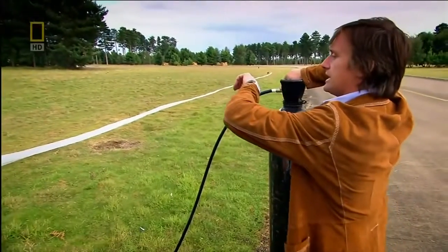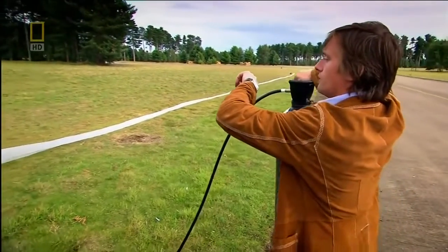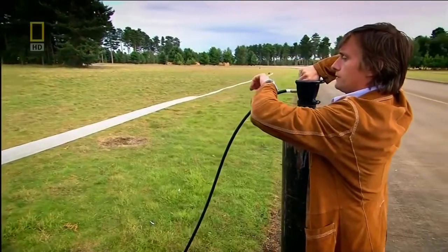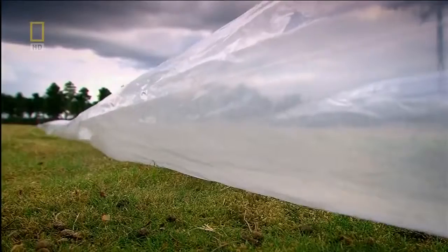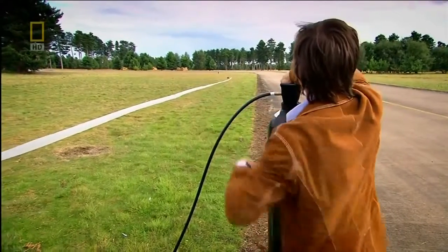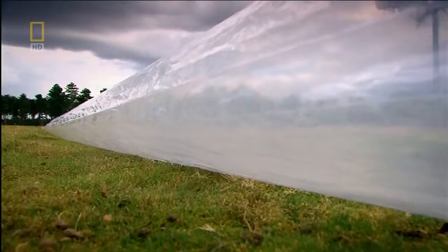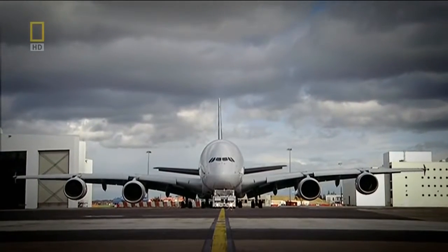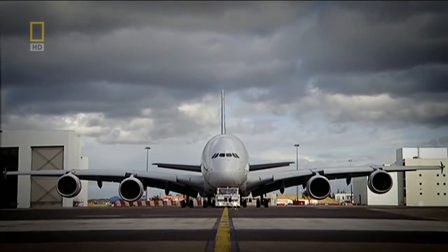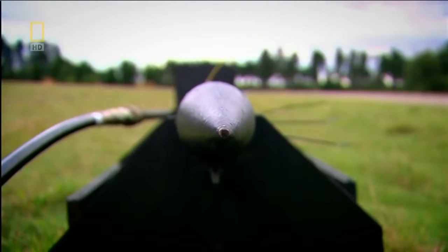Right, are we ready? 3, 2, 1. It is inflating. 5, 6. The trouble is, it's nowhere near fast enough. After 6 seconds, the bag is still much too soft to take the weight of desperately fleeing passengers. So the A380's designers unleashed their secret weapon: rocket power.